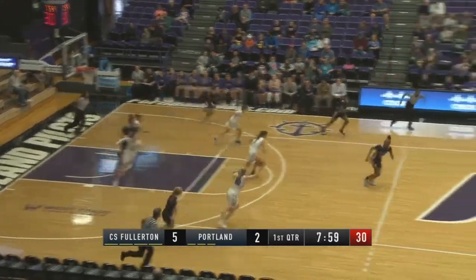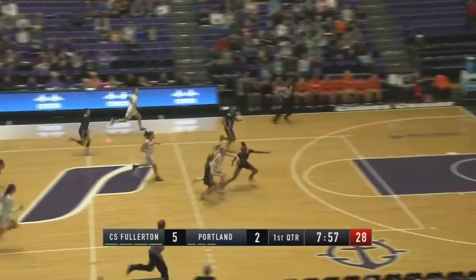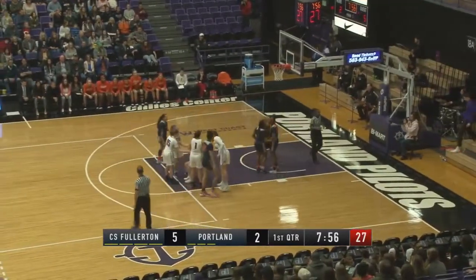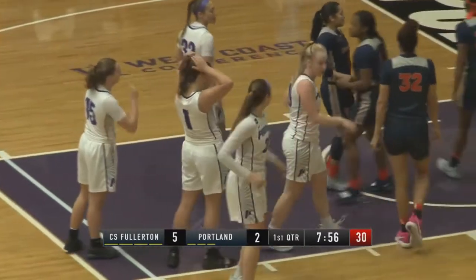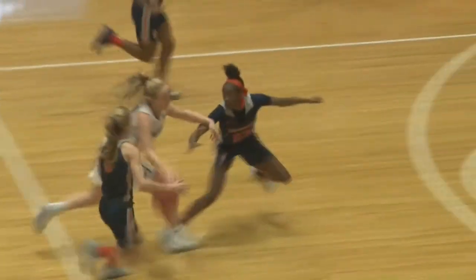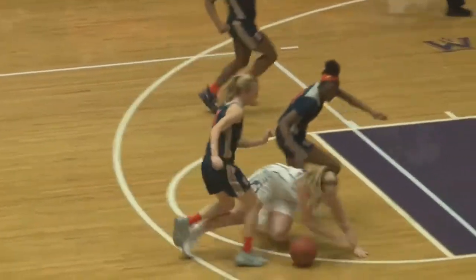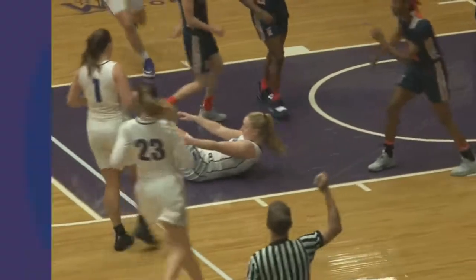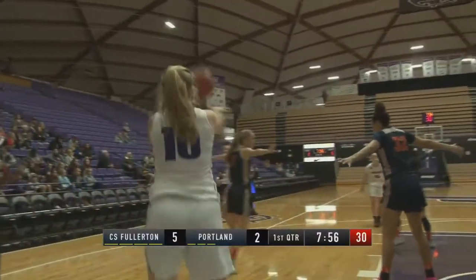Gill trying to dump it down low, good read by Julie Spencer, and we go the other way. Andrews trying to split a double team, caught a foul. That's twice. Portland's got some good steals, just making good reads, seeing the ball at all times. Great read there by Julie Spencer to get that steal and kick it up. And then Thompson picks up the foul. Thompson, the junior from Mill City, Oregon.